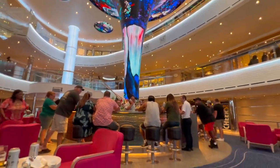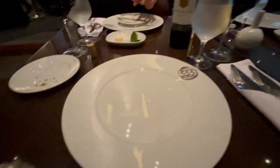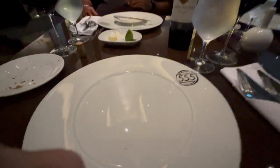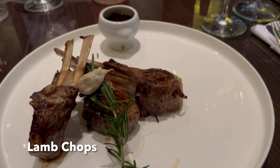That is so beautiful. Tonight is actually my anniversary night, so we decided to do one of the specialty dining options on Carnival Cruise. So we decided to go to the 555 Fahrenheit Steakhouse. It is so cute. I had lamb chops. One of my kids had ribeye.